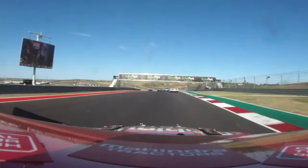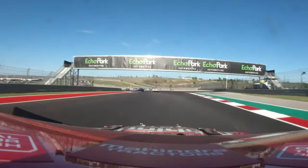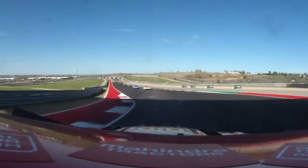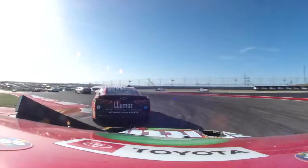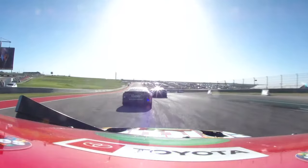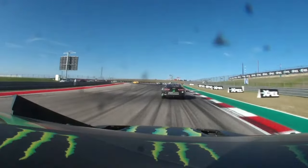So when you get to turn one, and just like Mike mentioned, when that load comes off the front of the car, the tires are clean and you have the best grip you can have. Just try to get one good clean corner. If you can get it right and nobody interrupts it, get a little bit of a gap, then you're in control again.